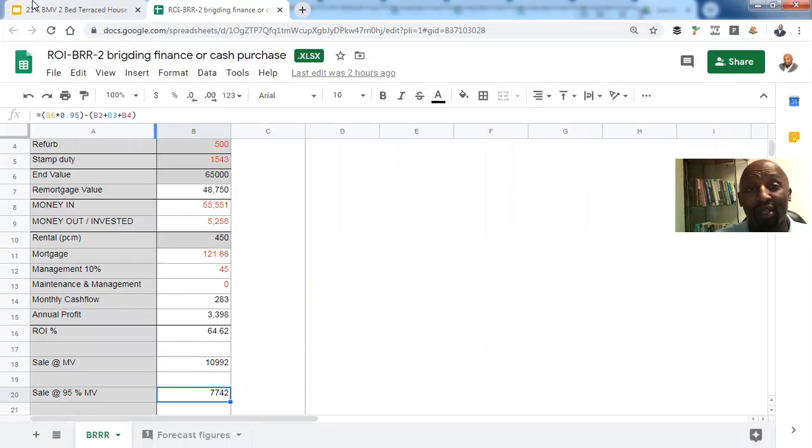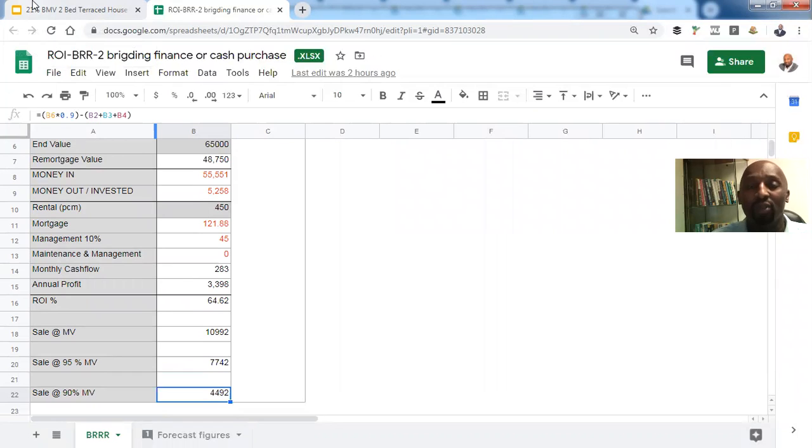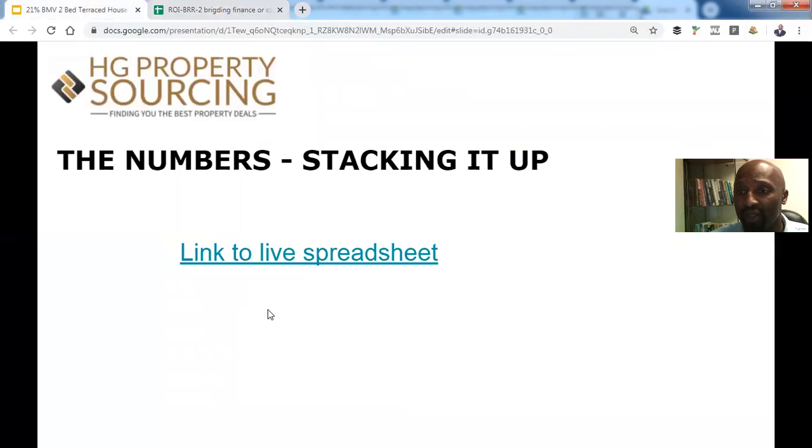Then if we sold at 95% of market value, you would still make £7,700. At 90% market value, you'll still make £4,400. So almost £5,000, even if you were to flip the property. So that's not bad. It's not bad at all. So let's go back to the next slide here.